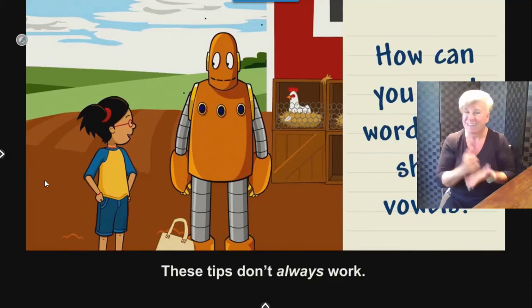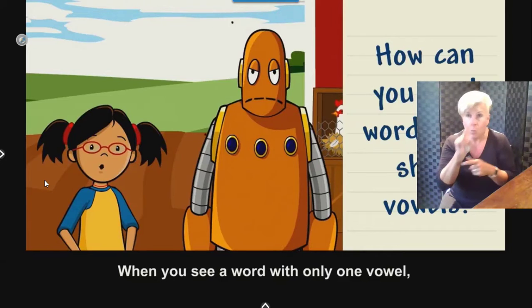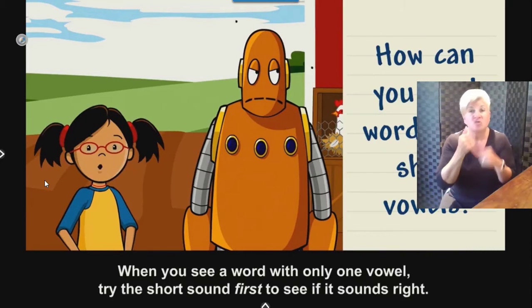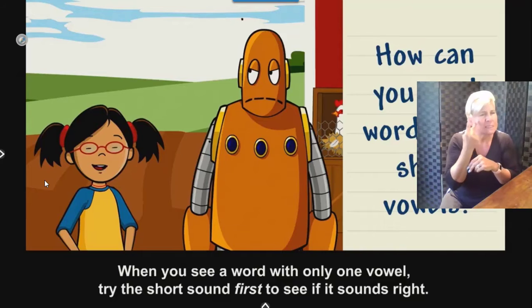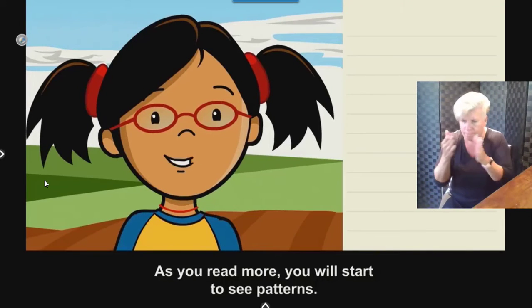These tips don't always work. When you see a word with only one vowel, try the short sound first to see if it sounds right. As you read more, you will start to see patterns.